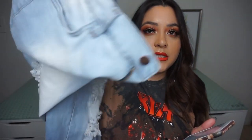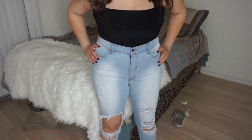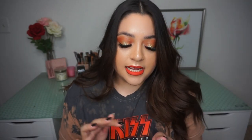Moving on. So I did get this pair of jeans. These are called the Beach Bum jeans in light blue. I got these in a 1X. The original price for these were $37.99 and I paid $26.59. I freaking love these. These are super cute.